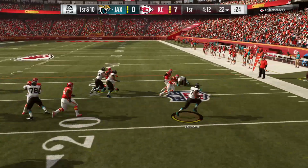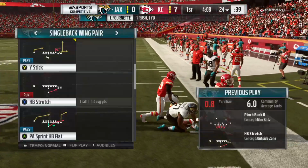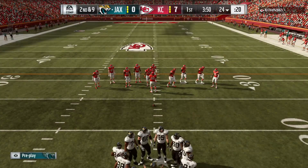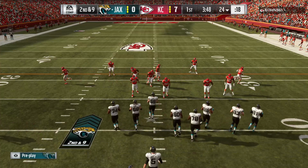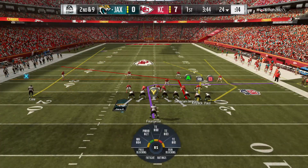A first carry for Leonard Fournette. And not much there. Maybe a yard up to the 24. Nice job by that defensive front there to hold him to a short gain on first down. Well played, I must say. Yeah, only getting 1 yard. There was no room to run.